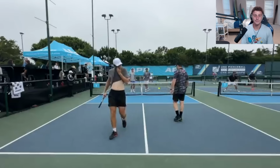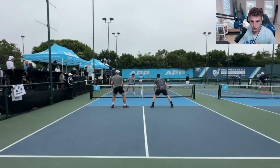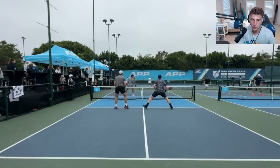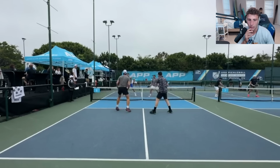What's a good attack? Good job. Kyle's moving the dinks around. He went two middle. He went three middle. I like that. I like middle a lot. Now he goes wide. Three middle, one wide. Go to Rob.